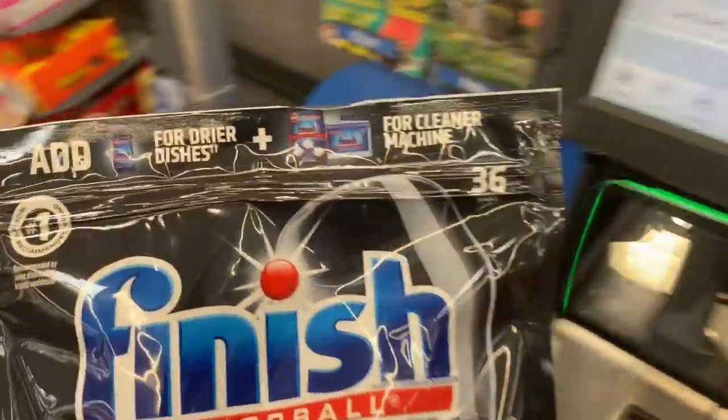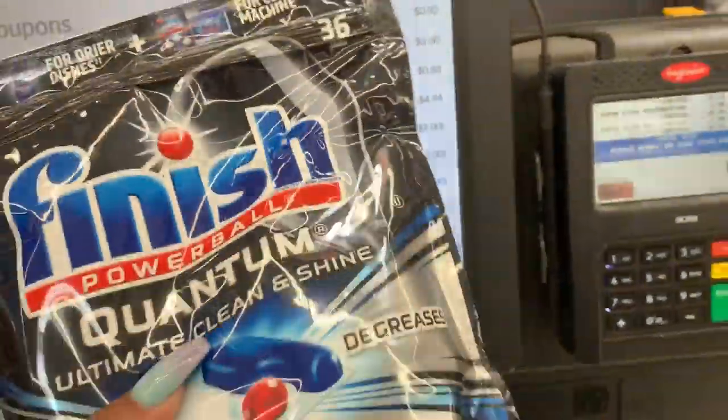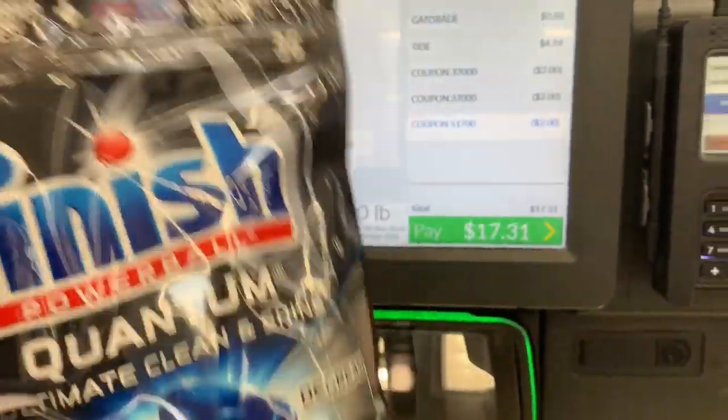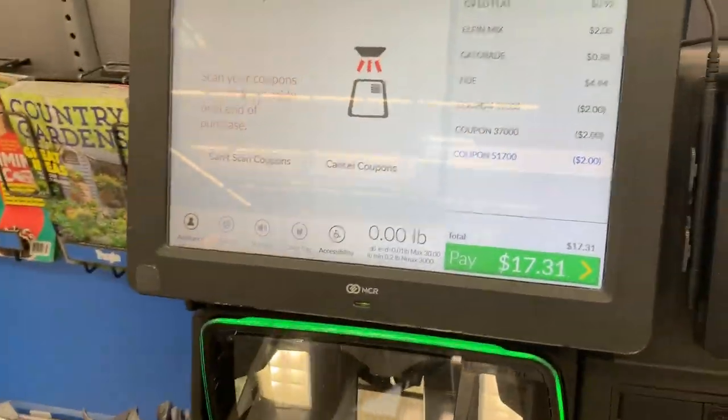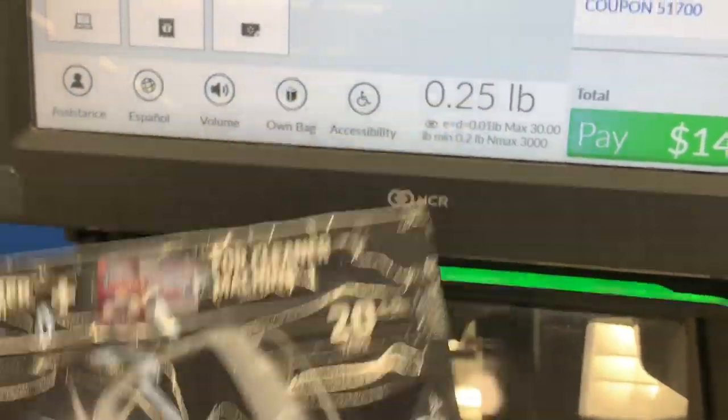So y'all didn't tell me that my total was too much because I picked up the wrong finish. So I gotta go run back and exchange these. I should have got a 20. I thought I looked at the 20, but I guess I grabbed the 36. Well, obviously I did. So let me exchange these and then I'll come back. Okay, I got the right ones. Whew, that was a whole walk.